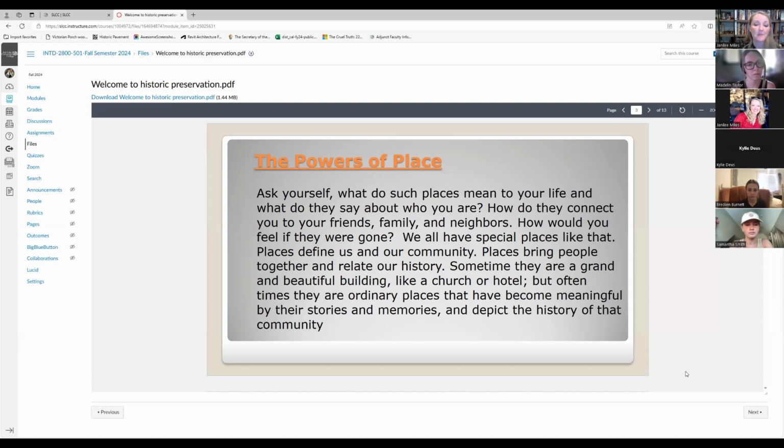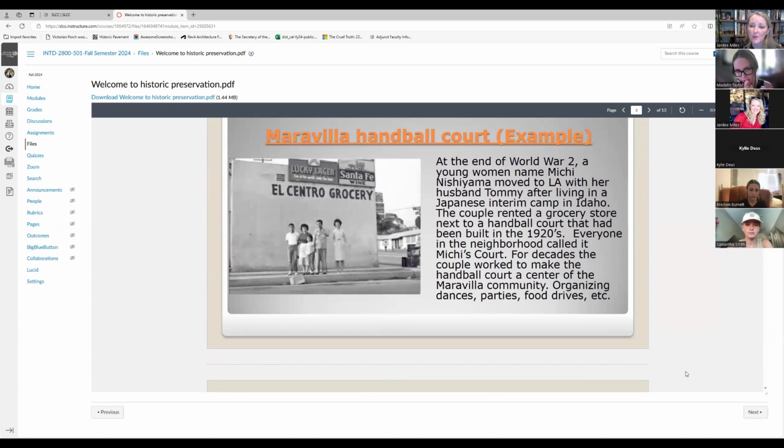Sometimes they can be grand, beautiful buildings like a church or hotel, but oftentimes it's an ordinary place that becomes meaningful to their stories and memories and depicts the history of the community. This one example talks about a handball court that is actually over in California.